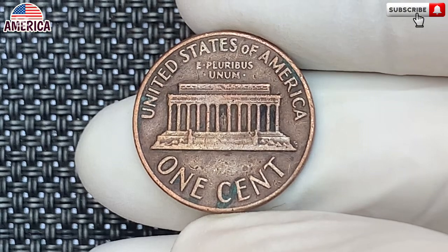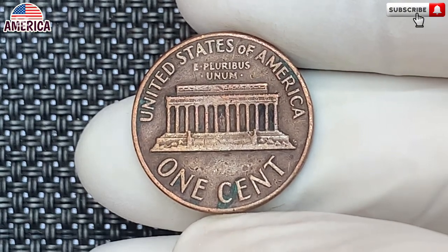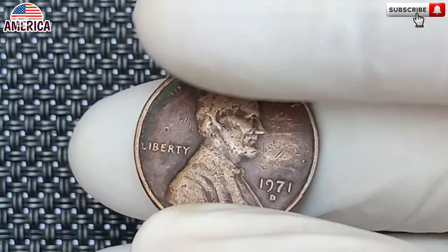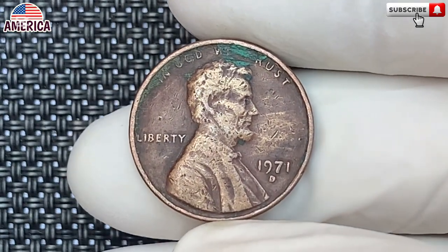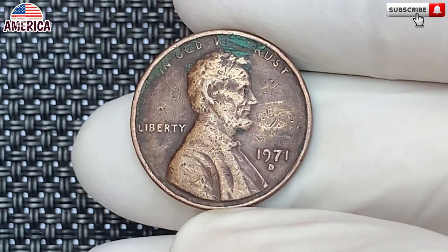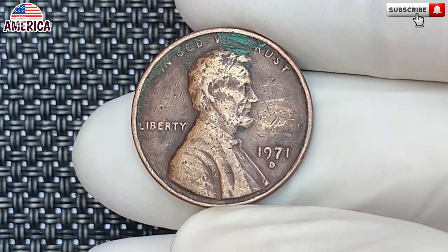A coin that has been carefully stored and maintained, free from scratches, discoloration, or any other imperfections, can fetch a high price on the market. And it's not just any high price, it's the kind of price that could make you think twice before you toss that penny into your change jar.